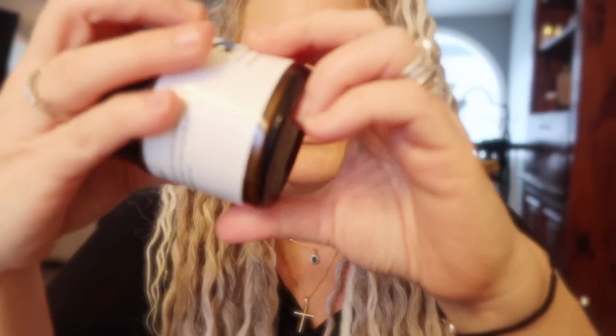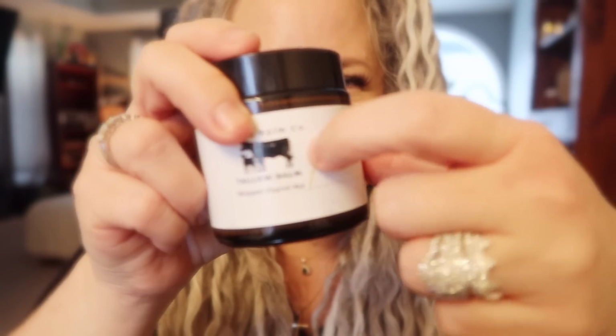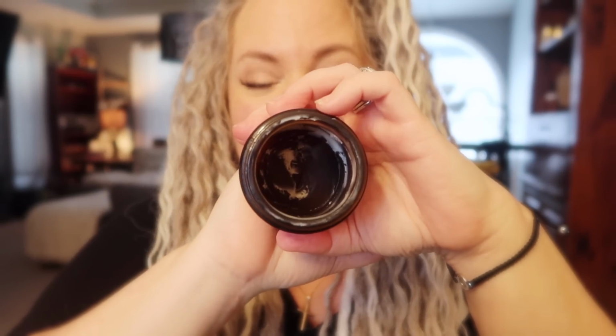I saved them all. This is my very first jar. I don't know if you can see that, I got a little dent. I kind of messed up the label a little bit. But this was my first jar of tallow, and I got the whipped original. This is the one that I bought, and I used it all up. And I tell you, it made me cry.